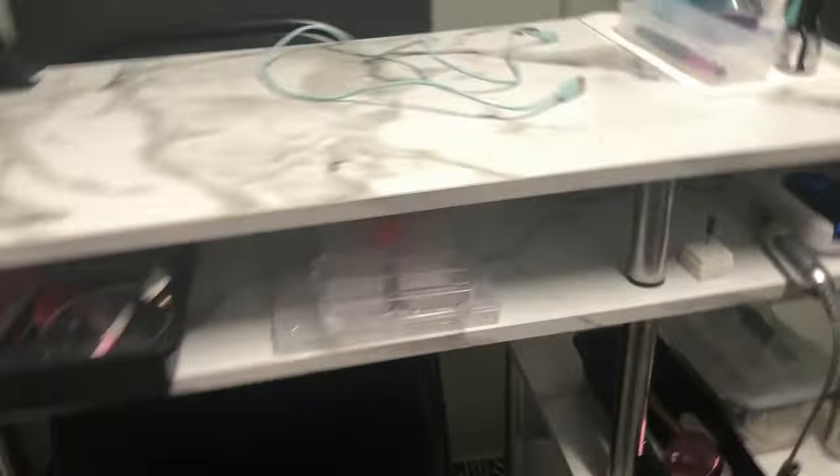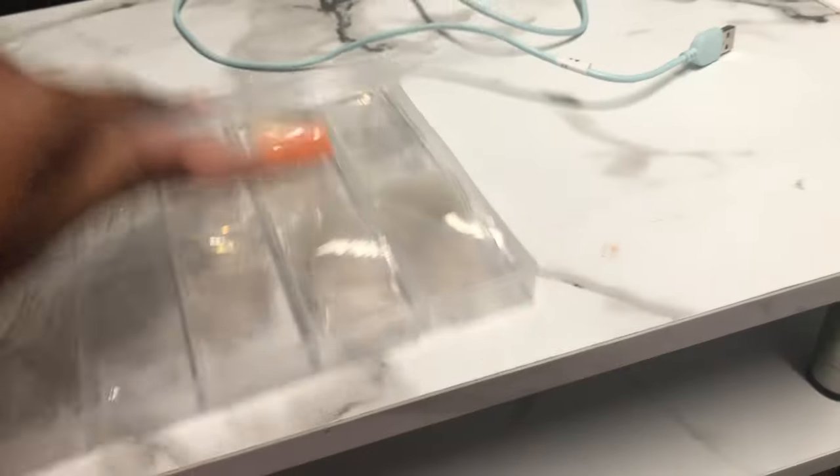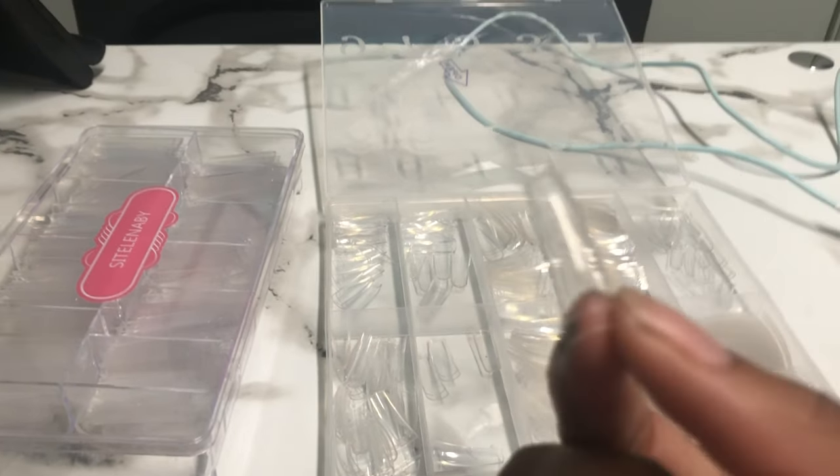If you do nails, you know. And then these are the two tips I use the most. I'm actually going to put where I got these tips from and what they are. So these are my favorite nail tips. These are my coffin tips that I use. This hand not done, so don't roast me. These are really nice. These are my coffin tips. They're kind of curved, from Amazon.